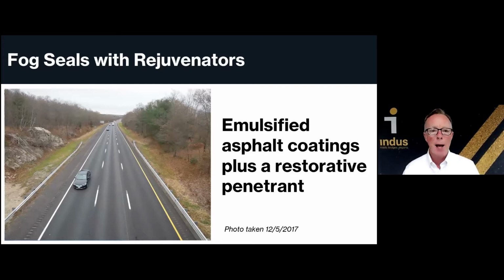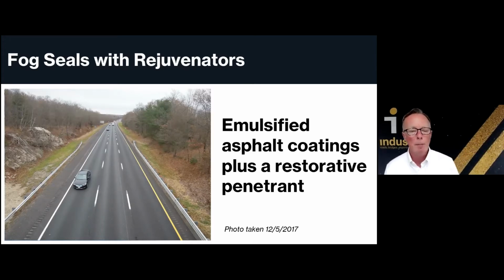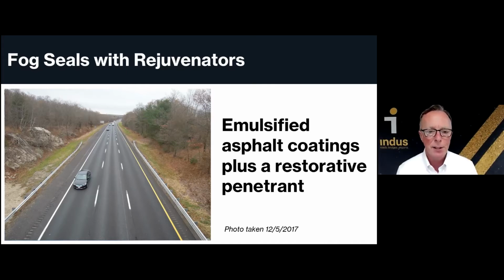And then to confuse matters just a little bit more, we have products which are, I guess we could call them a hybrid. They have an asphaltic fog seal component and also a rejuvenating component. That's what the Ergon eFog product is. The biggest eFog project we've done to date is this picture right here. This is Interstate 495 down in the Foxborough, Massachusetts area.